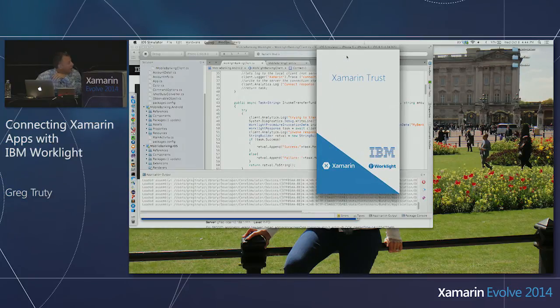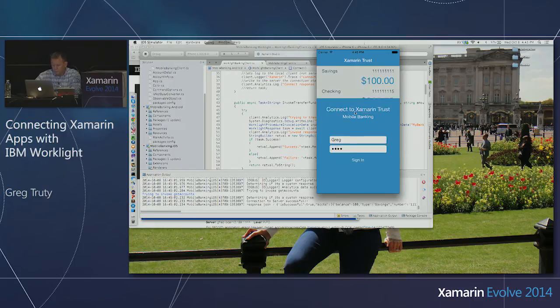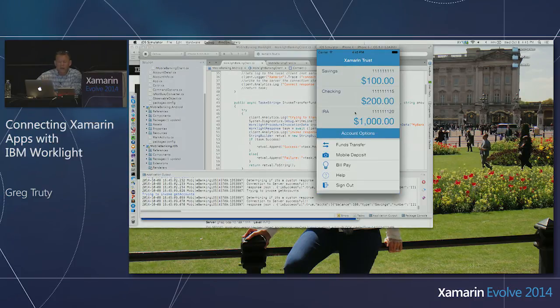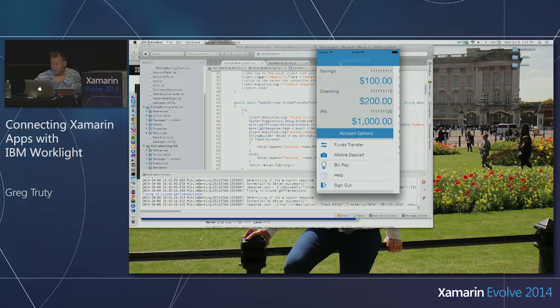So this is a quick demo app that the Xamarin team helped build up. This is leveraging all of the XAML forms stuff. In this particular case, I would log on. The logon is going to drive the retrieval of the transactions. So it's pulling this data back from the Worklight server itself. If I were to click on one of these, it's going to receive a set of transactions again from the transaction server. So this represents the transactions under the account itself.